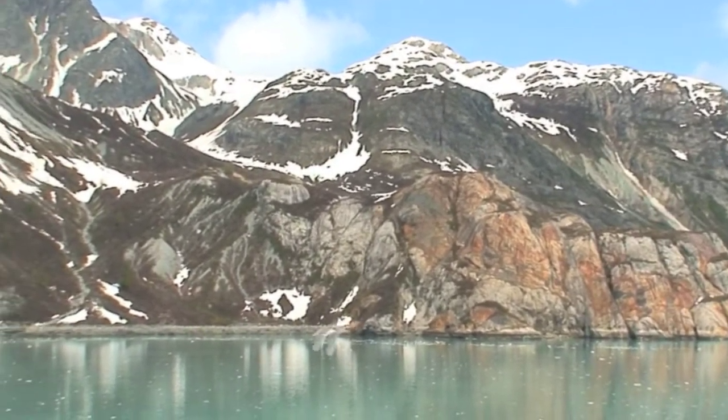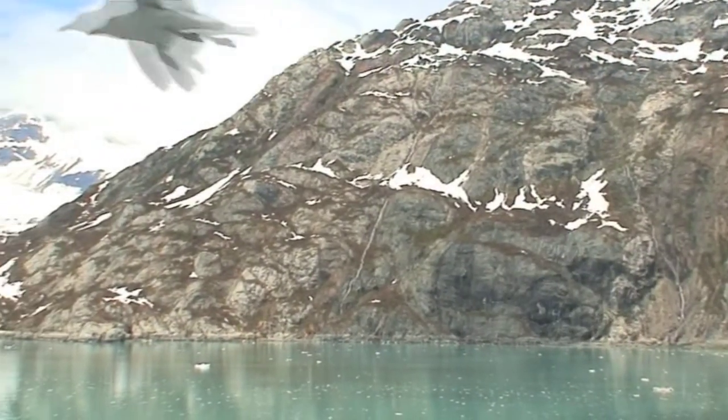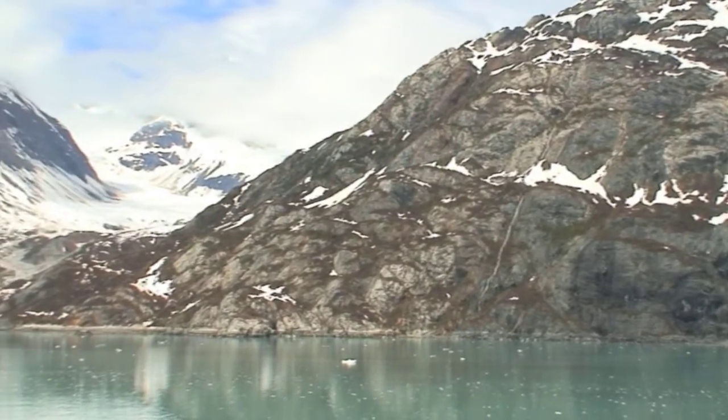We cruised slowly back down the inlet towards the mouth of Glacier Bay, taking in three more glaciers on the way.